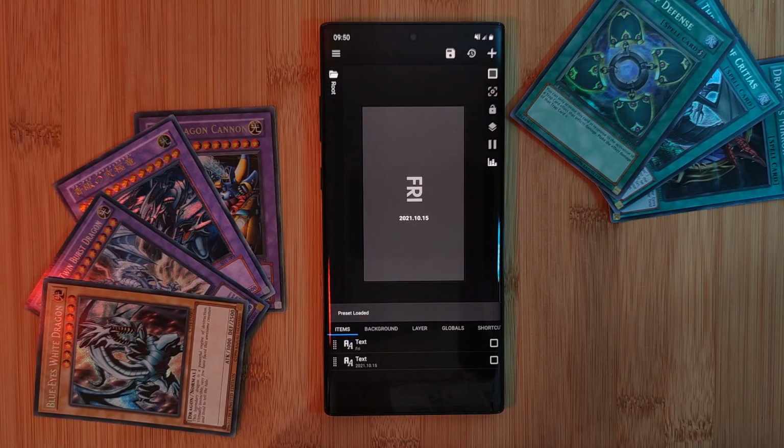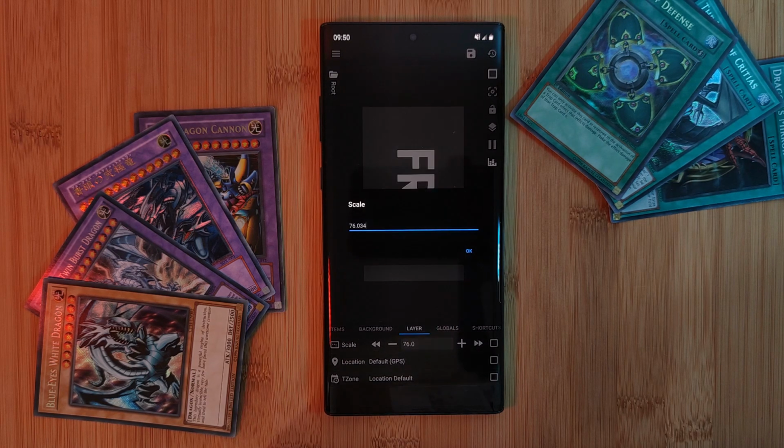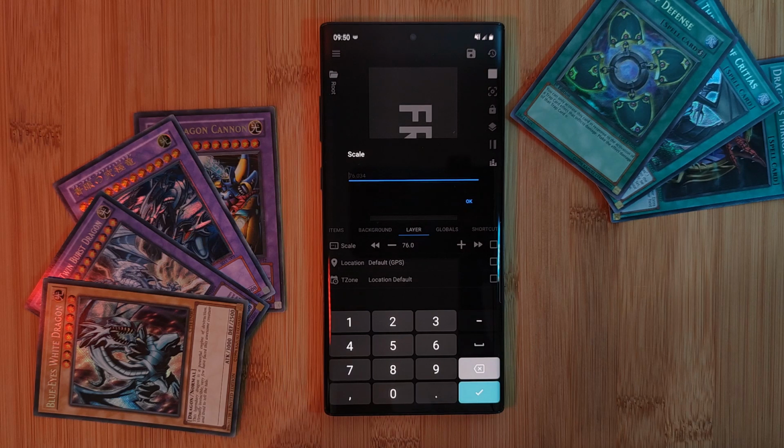Now with this widget, we're first going to start by adjusting its size. For this, we want to first head into the layer tab, after which just simply use the scale option to adjust the widget to a size that's suitable for your screen. For me, 82.4 was perfect.